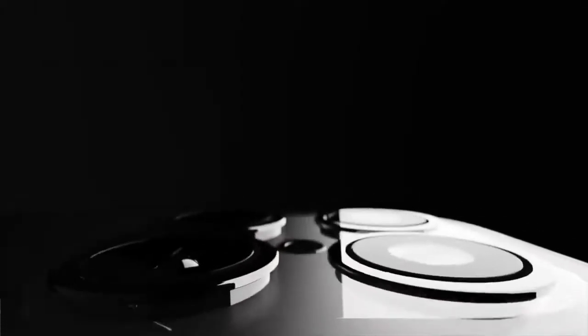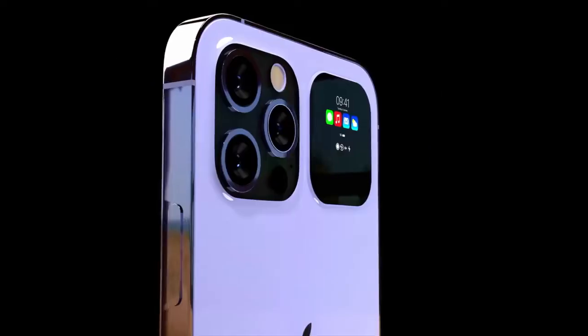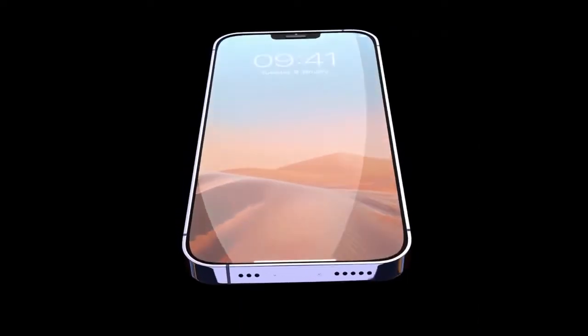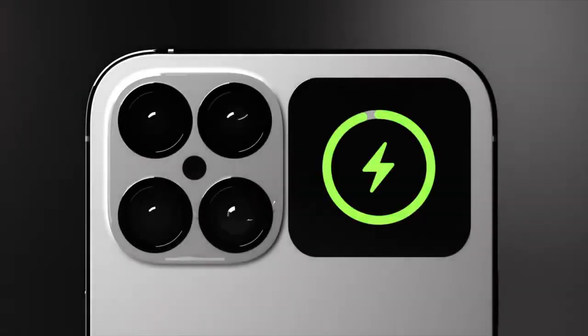So that's right guys, there are already leaks and reports for the next generation iPhone. Now straight away a lot of you are probably saying the iPhone 13 has just been announced and you're already talking about the next generation iPhone 14. How could this be if Apple have just created the last iPhone?